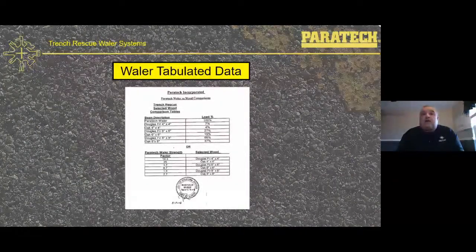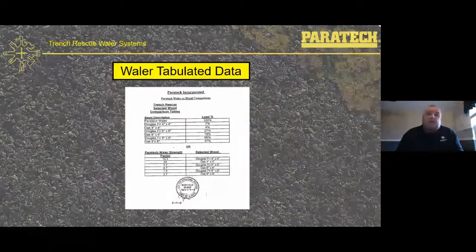The Paratech Waler strength and safety factor: the safety factor with the Paratech Waler compared to Douglas fir is 14.3%, and so on as you go down the table with the different woods. This was all based on facts from the web. Our engineers went to the sites where they actually make and form the wood from different lumber, and looked at what they had for different stresses and different load factors in axial and everything else, and they composed this table.